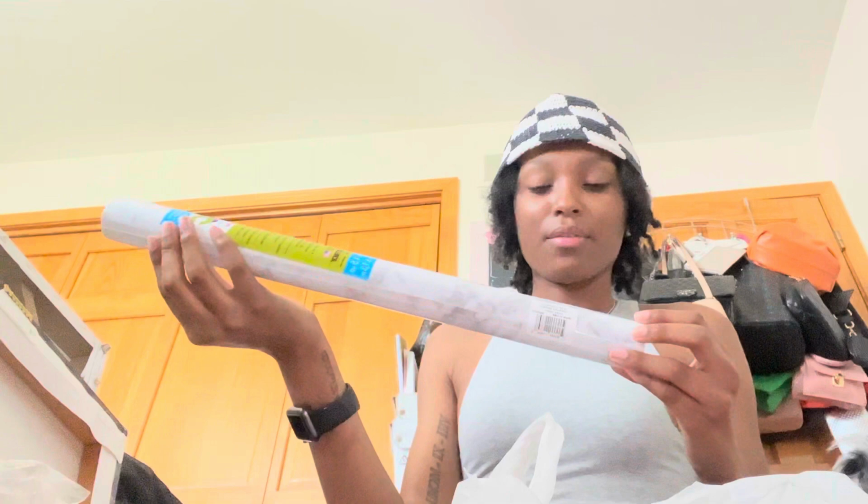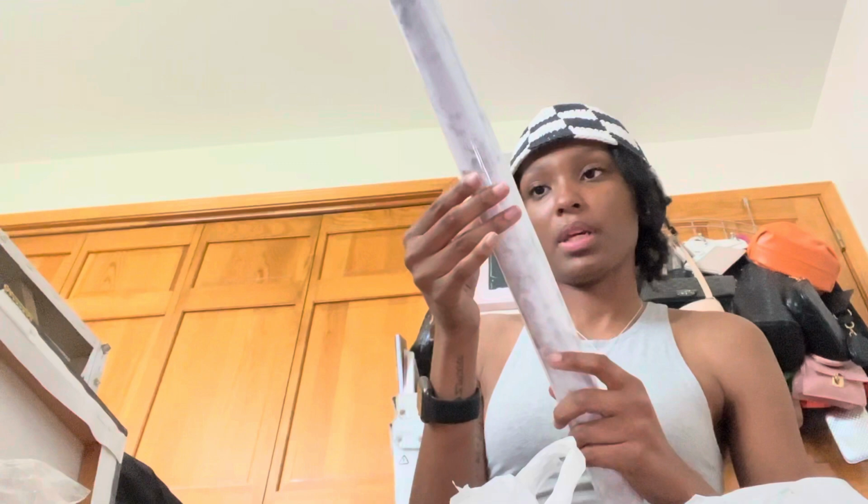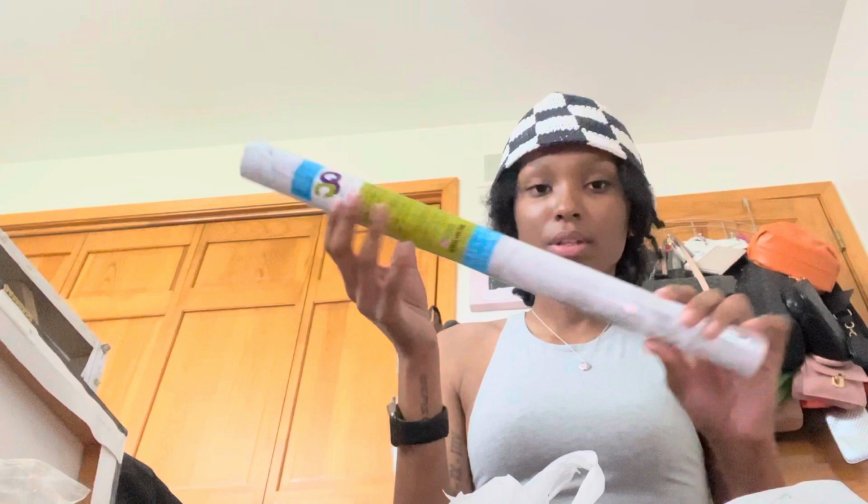Okay, from Dollar Tree I picked up some contact paper. This is really supposed to go on your shelf or something, but I'm going to put it on top of my nightstand so that it can match with my dresser. It's marble, and there's that.